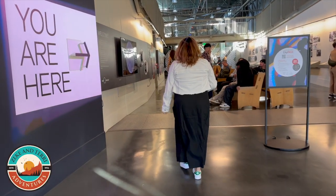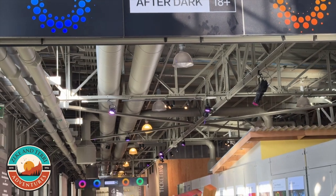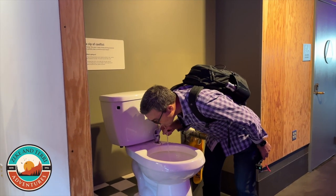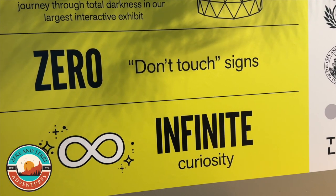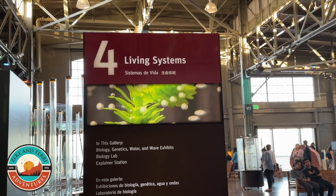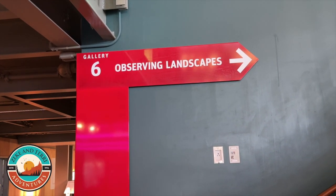Tonight is Thursday, and they do an after dark for 18 and over. So no kids, which means we get to be kids and not have to push kids off of the things that we want to do. There are 6 main galleries, each focused on different areas of exploration: human phenomenon, tinkering, seeing and reflections, living systems, outdoor exhibits, and observing landscapes.